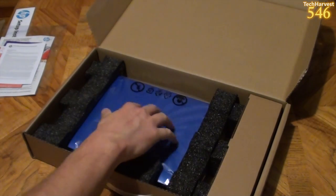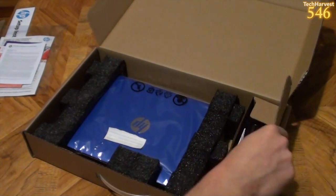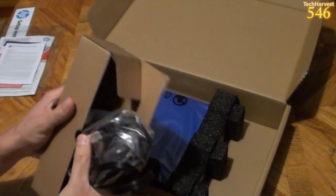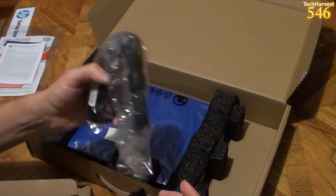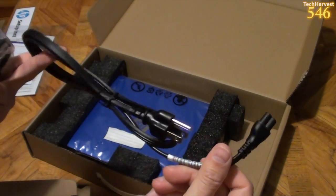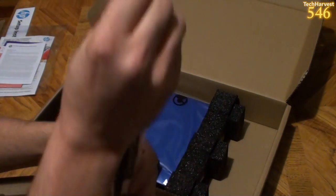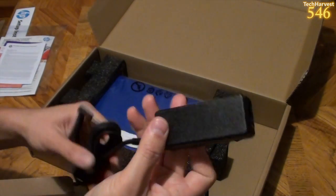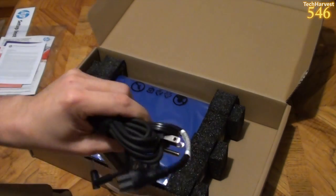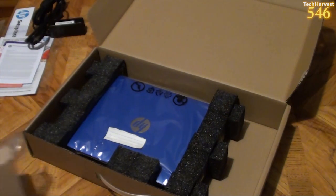Okay, so as you can see, the blue laptop here, we'll get to that in a second. Let's just see what other things come in here. Obviously, you're going to need to plug this thing in and charge it up. So you're going to need your AC adapter, and it's a very basic adapter. Here's the US power cord, 3 prongs. Here's your little power brick, which is very compact. And that's how it plugs in. Very similar to my other HP Chromebook. Let's put that to the side.